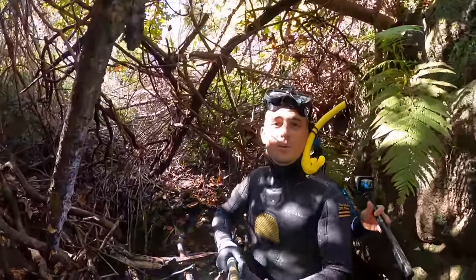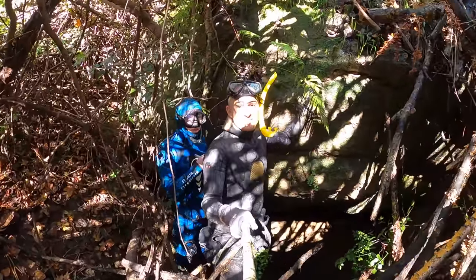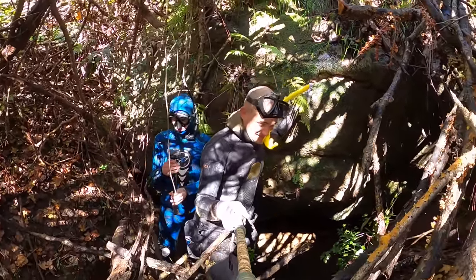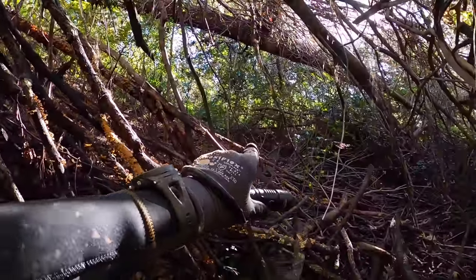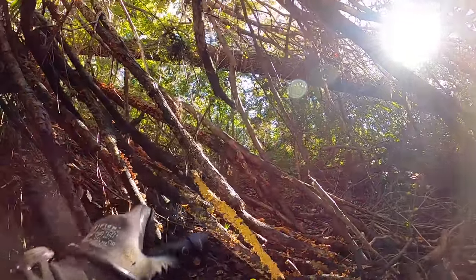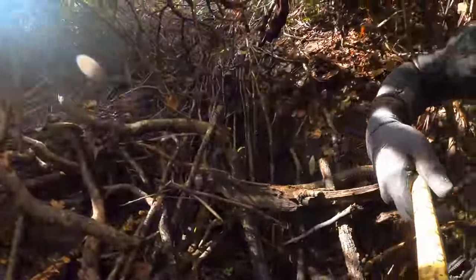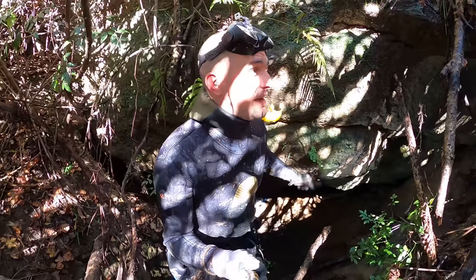This is crazy. Look at this. We just came up in this crack in the middle of the woods. This is the back of the cave, you guys. Unbelievable. We got out here, now we're in the woods, but look at this. The woods and the foliage is so thick in here. I think that we're stuck, and I think that we have got to go back through that cave to get back out to the river, man.